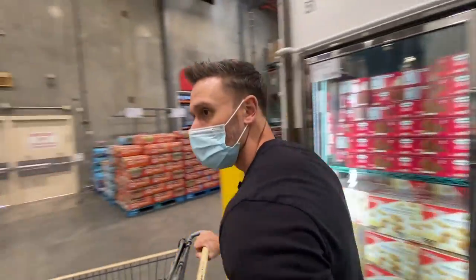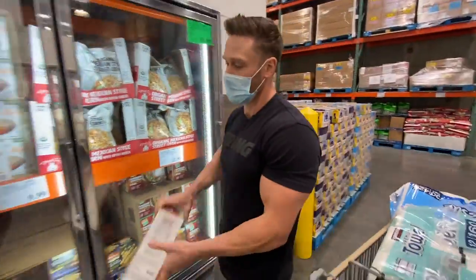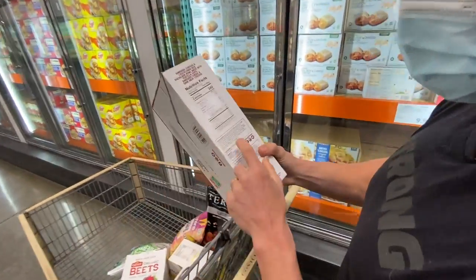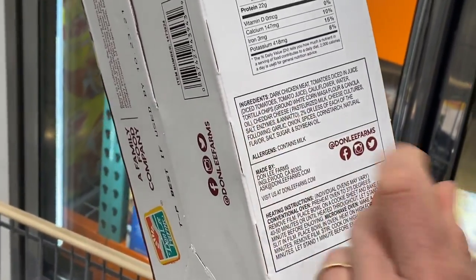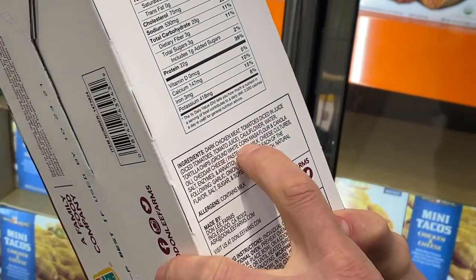Let's check out this shredded chicken cauliflower rice bowl. I've talked about it in other videos. It has cauliflower rice in it, but it does not mean that it is just straight up cauliflower rice. Dark chicken meat, tortilla, yeah, that's right. We talked about this one. This is the tortilla chips. You're getting the carbs in the tortilla chips and the corn masa flour that's in them.